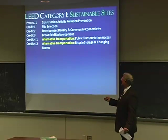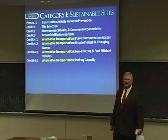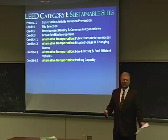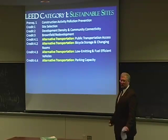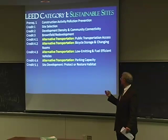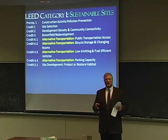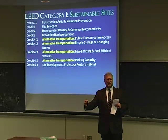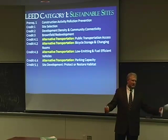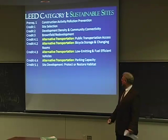The next four all deal with alternative transportation. The idea here is that we're trying to encourage people carpooling, riding bikes, less use of fossil fuels, and you can imagine why that's a good thing. The next one, site development, protect or restore habitat. Basically, when you do develop a project, you limit how much of the site you're affecting. Why? Well, obviously, you're scarring the land and you're affecting the critters. So we want to make sure that we're not taking more than we absolutely need.